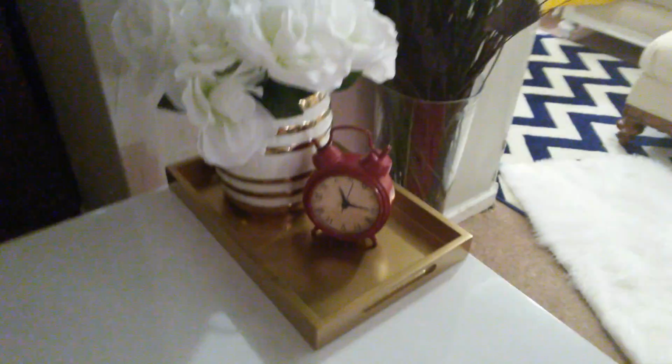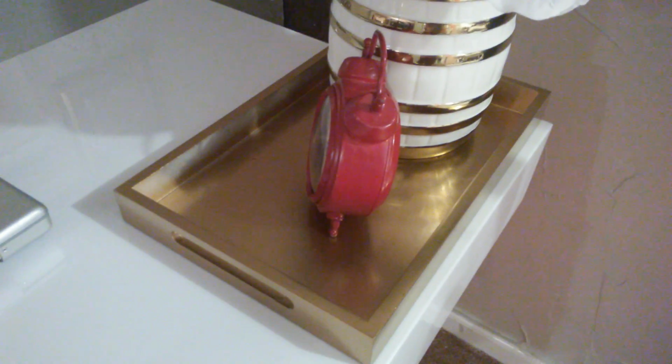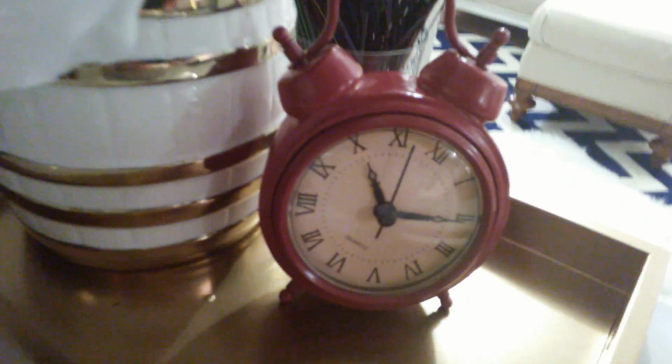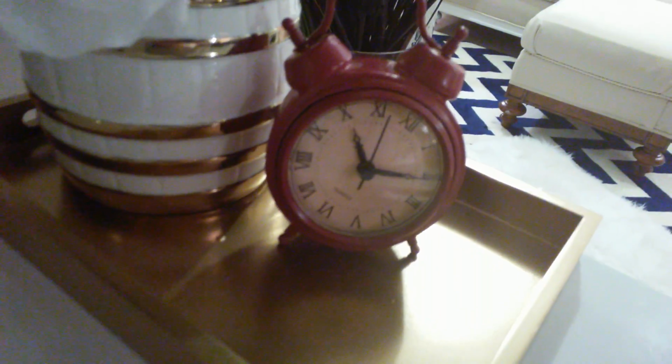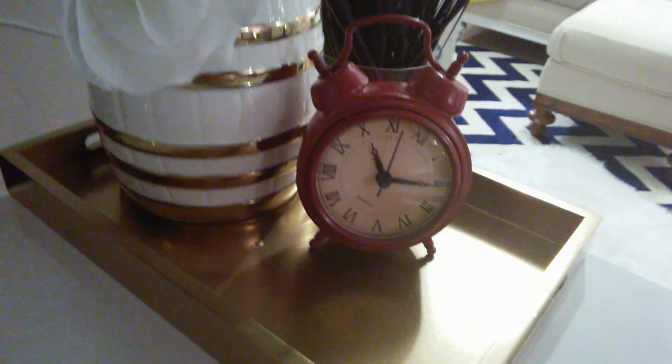The tray was also from the At Home store. It was white originally. It was $2. And so I spray painted it gold. The little clock right here I purchased from not really a thrift store. He actually sells high-end stuff in his store, but I saw that little clock and I really liked it. I just need to put a battery in it.